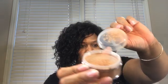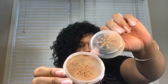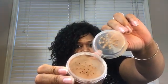And the top has a little sifter in it, but it has a cover over it so that you aren't getting powder everywhere. I really, really like that because it keeps it from getting so messy.